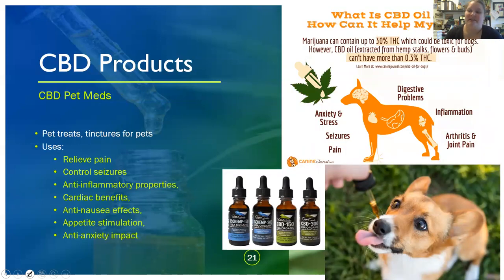Also, CBD is used in pet medications. Now, the FDA probably thinks that's a little bit outside of their reach because they really only focus on things that humans ingest. Maybe a little bit to do with cows and chickens and the animals that get harvested for humans to eat. But when it comes to our pets, like dogs and cats, I'm not sure that they have a whole lot of say about it.